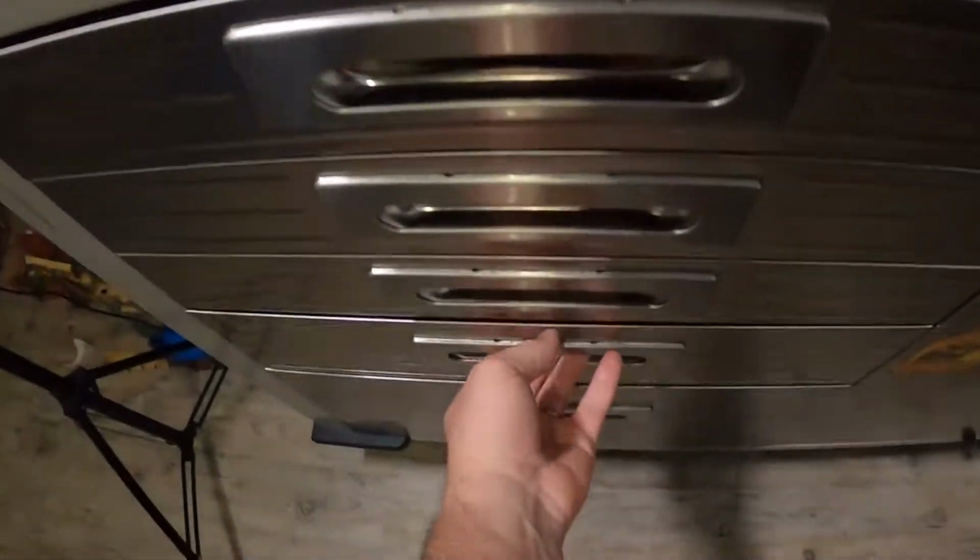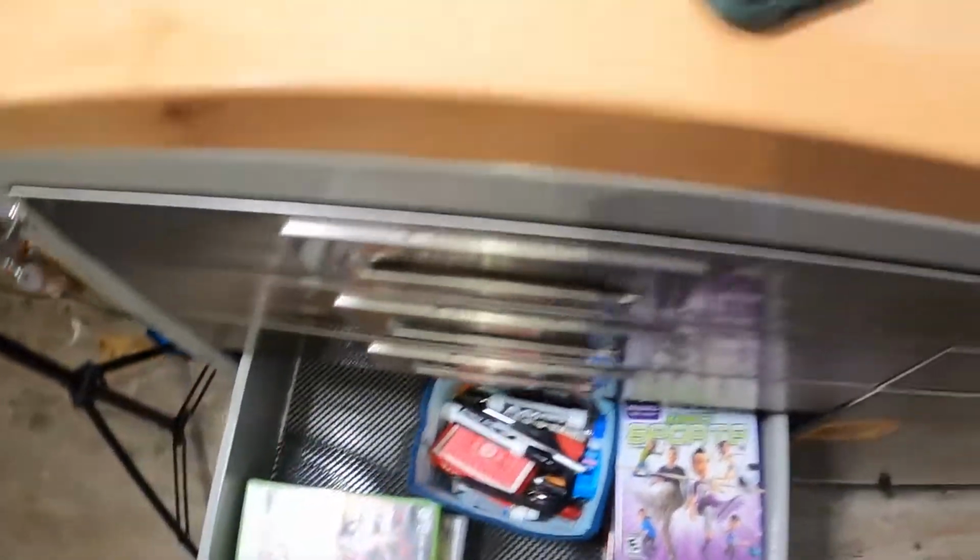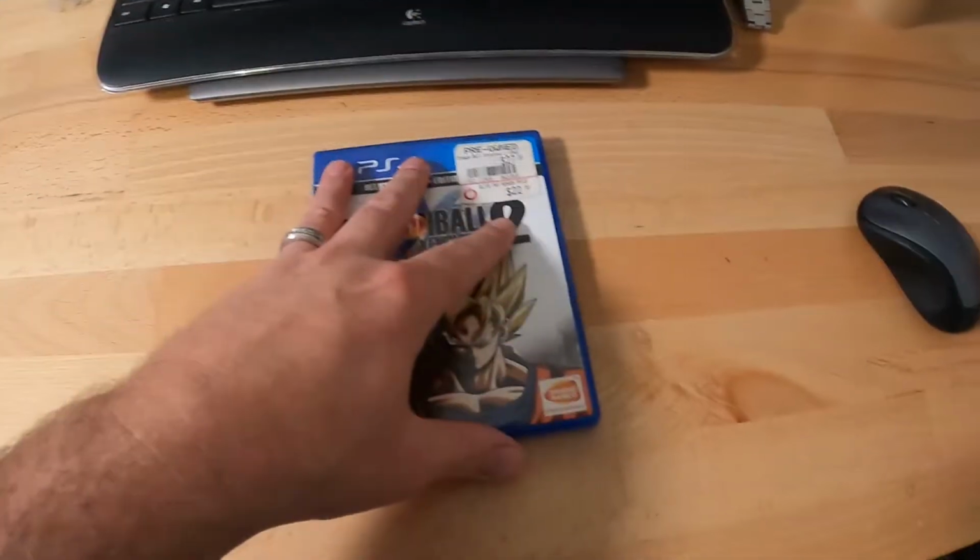All right, guys, so the next thing that sold was a PlayStation 4 game, Dragon Ball Xenoverse 2. It's right here in this drawer. This game here, we picked up in a lot of stuff a while back from my guy, the guy that we get all the toys and all that stuff from. This was in one of the boxes that he gave me. This right here sold for $8 plus shipping. The buyer's all in at $12.80.